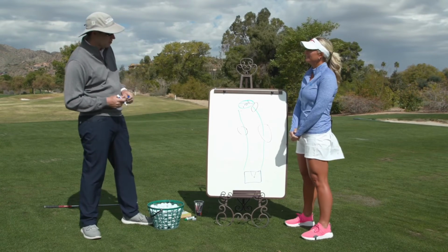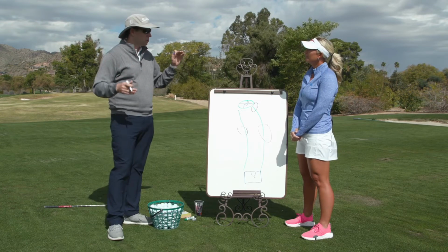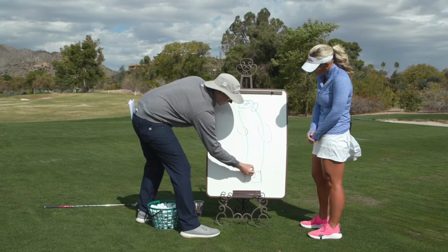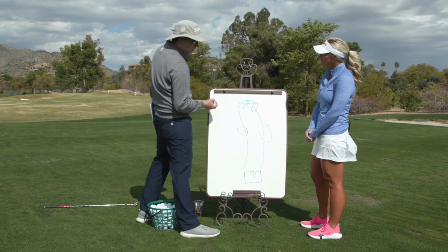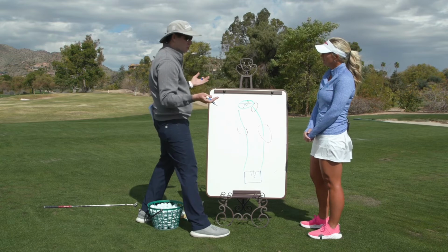Okay, so the next one that I wanted to talk about is where your next shot is going to be played from. There are 2 ideas I wanted to show you here. One thing is when people are driving off the tee, let's just say this is a shorter par 4, there are 2 places that are ideal for you to go from.